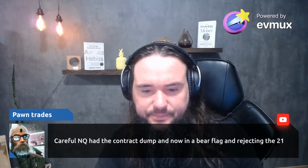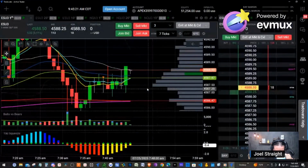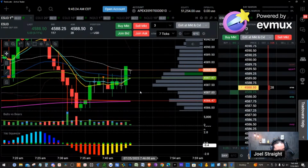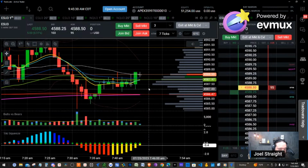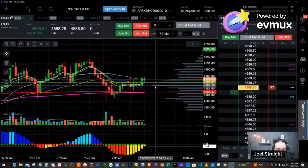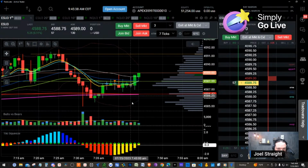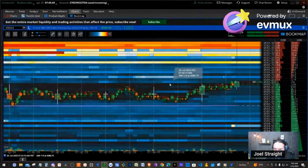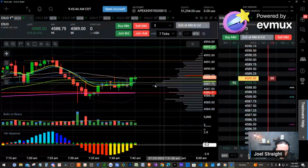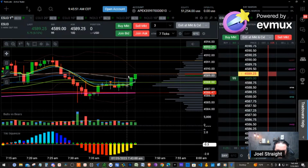So NQ putting in some bear flags, huh? And a contract dump. It's funny, this setup looks good, and for whatever reason, I don't want to trust it. I could be wrong, it could just rip up, but look at the Bollinger Bands kind of closing in on each other. I guess my original trade would have worked out, because my exit was at 89.50, I think.